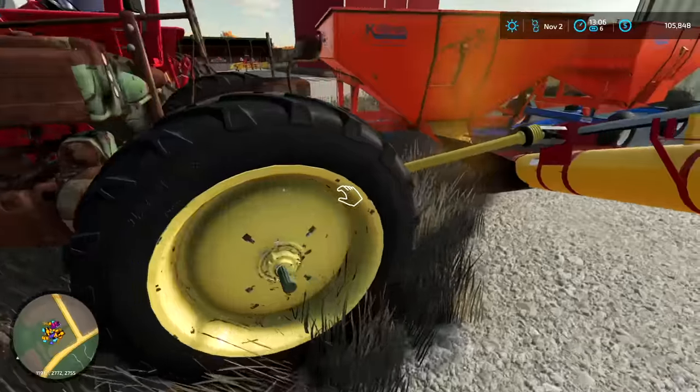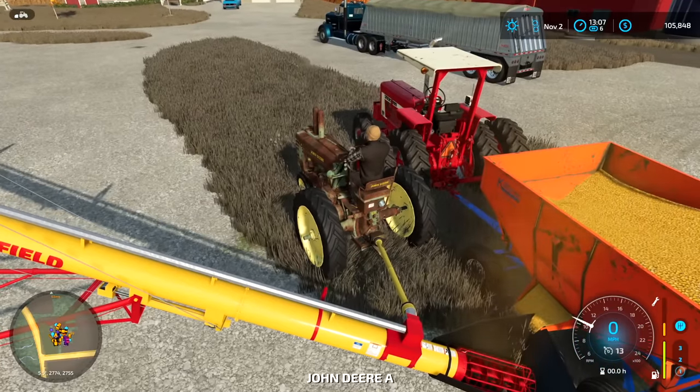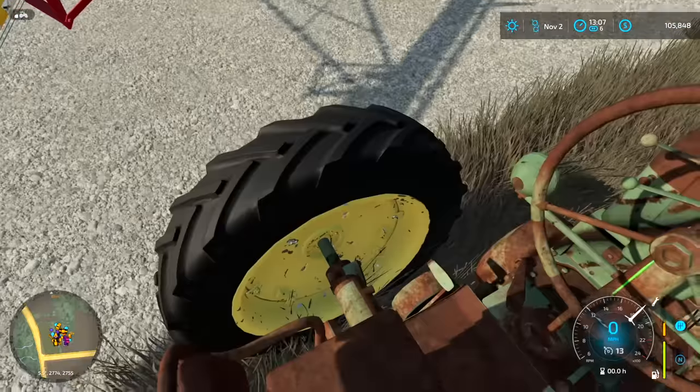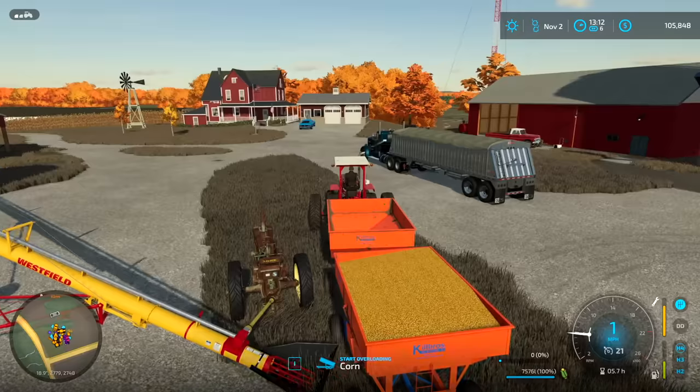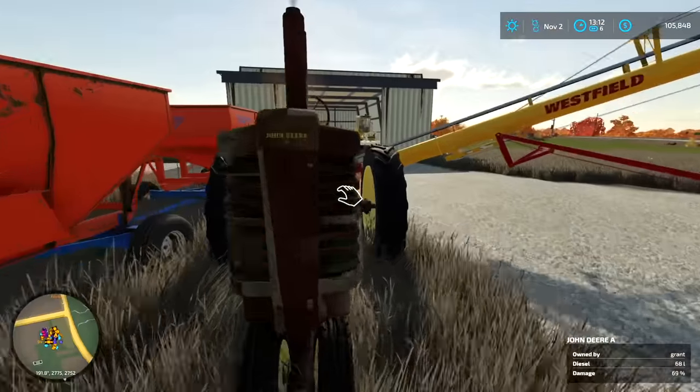We are dumping. Pop up on this, just throttle it up and help it out. Well, we got the first cart unloaded, and everything seems to be working just fine, so I'm going to hope that this back cart does the same and throttle it up, and let's see what we can do.